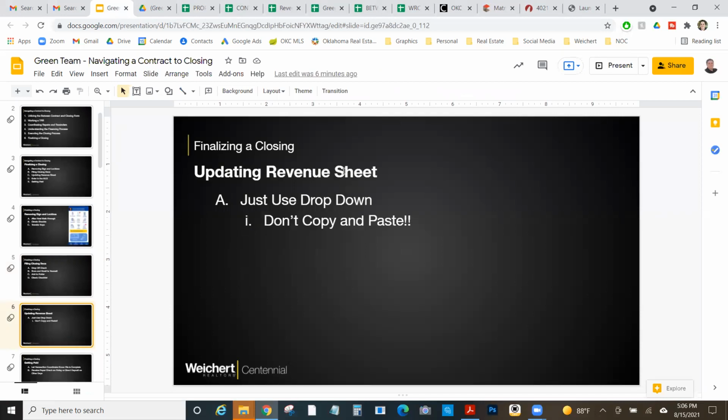Really key here. It's very simple to move something to closed in your revenue sheet. Do not copy and paste. Whatever you do, don't copy or cut and paste. Do not do it. All you have to do is use the drop down, and I'll walk you through exactly how to do it.